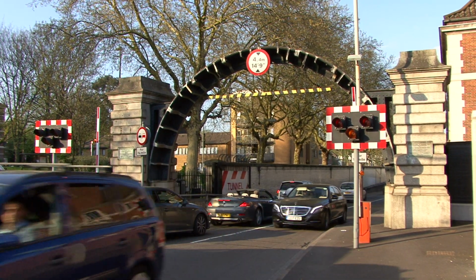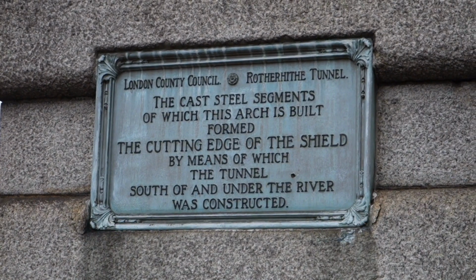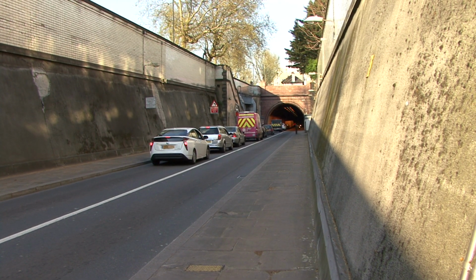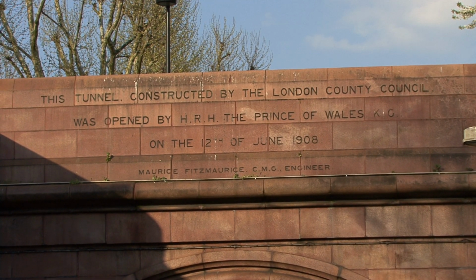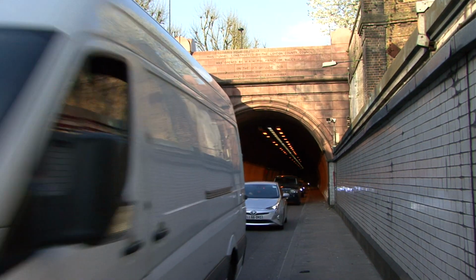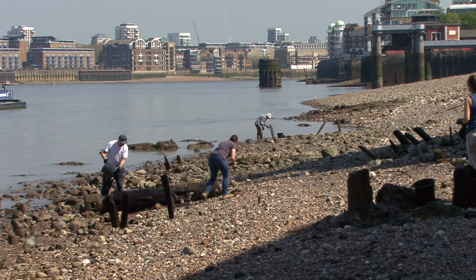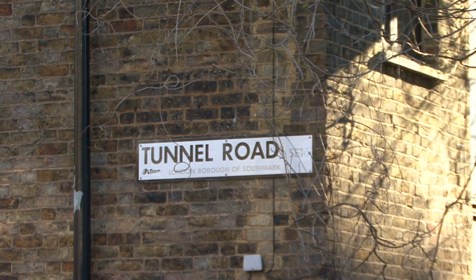Another landmark in the area is the Rotherhithe Tunnel under the Thames. Opened in 1908, very much in the heyday of the former Docklands, it was originally intended for horse-drawn traffic. But progress couldn't be halted, and it steadily became overrun with motor vehicles, and is still heavily congested today. Now, this wasn't the first tunnel under the Thames. Much earlier, in the 19th century, a brave project began.